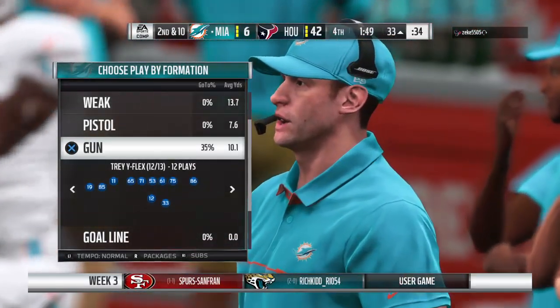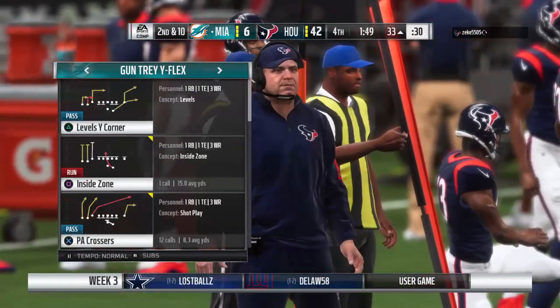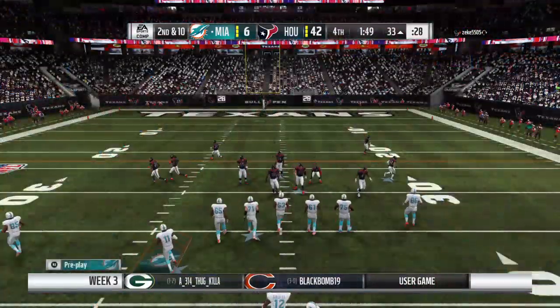This defense was definitely alert to the possibility of the deep ball, and they were more than ready for it. They've got the lead, 4th quarter. Maybe can expect more passes like that downfield. 2nd and 10 from the 33-yard line.